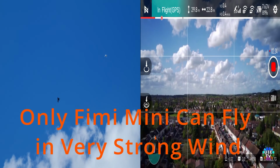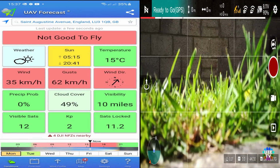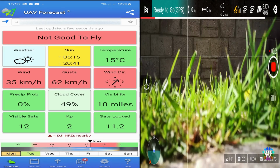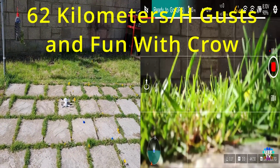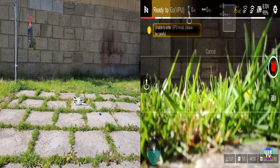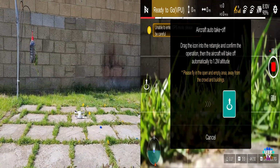Today I am doing an experiment to fly my Fimi Mini X8 drone in very strong wind, which is 35 kilometers per hour, but gusts are 62 kilometers per hour. This is almost impossible for any drone to fly. This video is to check whether Fimi Mini can bear this harsh weather or not, and also to check the video quality and stability.